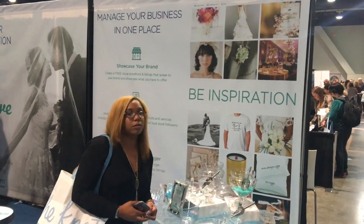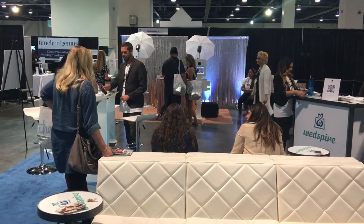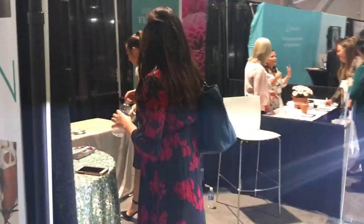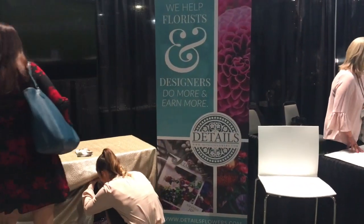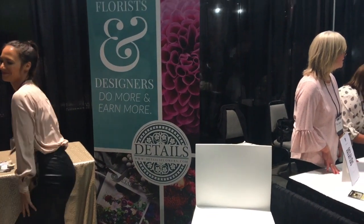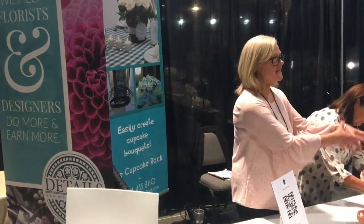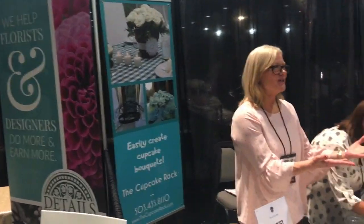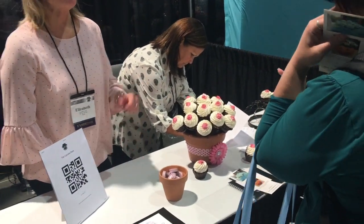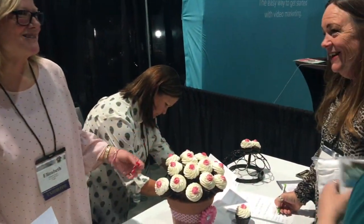Looks like a management tool. Details Flowers software. Must be a software app for florists. The cupcake rack. Oh, take a look at that. The cupcake rack fits on a planter. It makes it look like a little bouquet. You can see a spot right there, or over there on the far side.